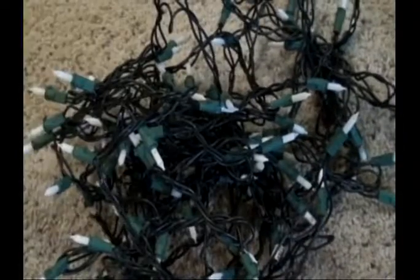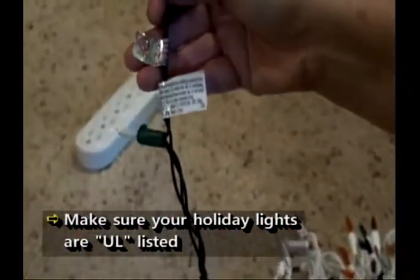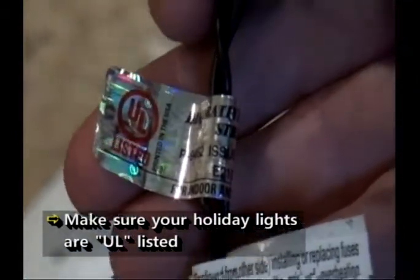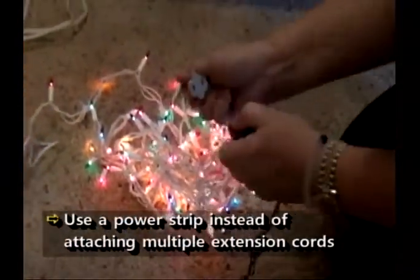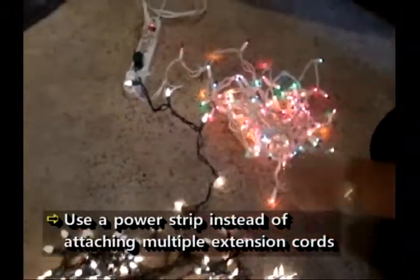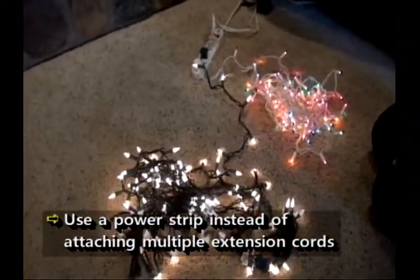When you're pulling last year's holiday lights and decorations out, make sure there are no frayed cords, frayed electrical lines, no missing bulbs. Make sure that you have Underwriters Laboratories, that's UL, listed holiday lights. Use a power strip versus a bunch of different extension cords. We don't want to use all these extension cords, that can cause some problems. Power strips have that breaker. If it's overloaded, that breaker pops, shuts down the power, much safer.